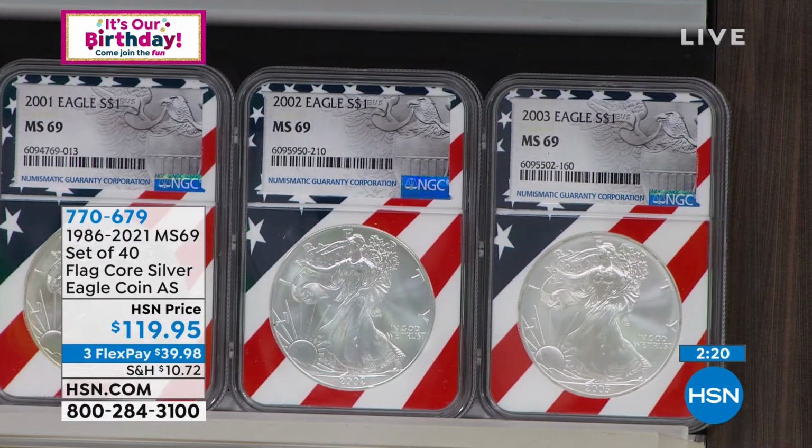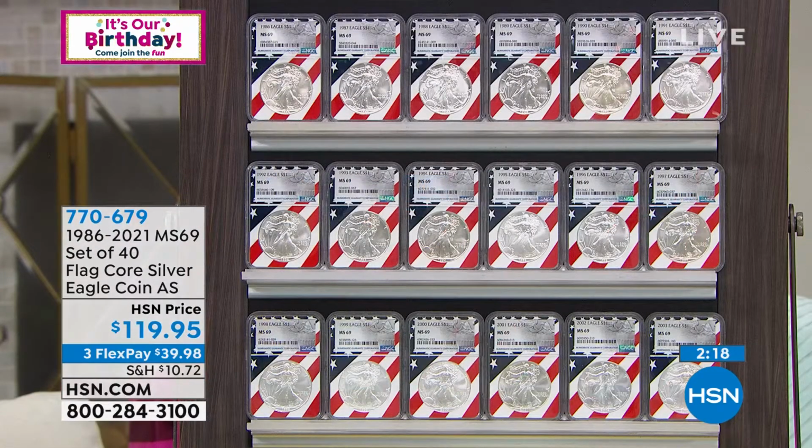The other thing to remember about this, not only is it a complete collection of all the sold-out limited edition American Silver Eagles, all right, but it is done in my exclusive flag core. I'm the only person that can sell NGC flag core American Silver Eagles. So you can't buy this set from anybody but me, okay? I'm the only one that's able to sell this set.